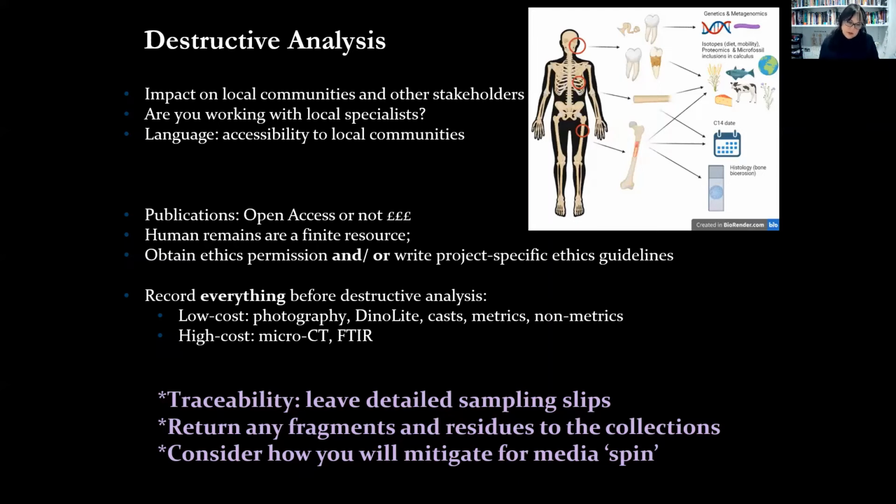remains in your collections. And so you've got to be prepared for that media spin, because everything is a sacrificial virgin, or the first time modified heads, cone heads. I see so much terrible language around some of these articles, and you're probably all familiar with how the Daily Mail spins things, but human remains take on a whole other level of care that we need to think about when we're talking about how we're going to promote the research, or if a researcher is putting out a publication and your museum is mentioned in it, how are you going to approach that? So it is really something to think about.